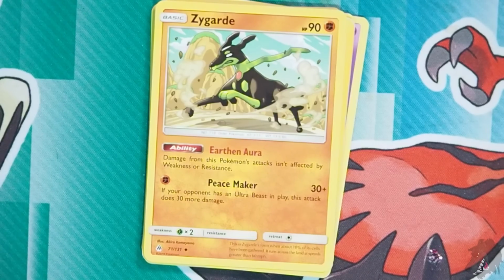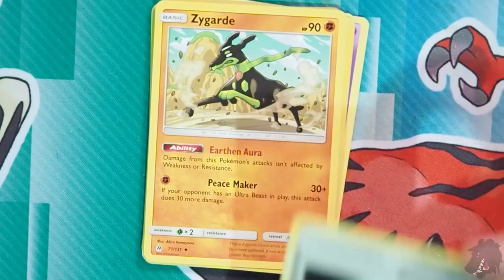And the move Peacemaker is 30 plus damage, or base 30 damage. 1 fighting energy card required. If your opponent has an Ultra Beast in play, this attack does 30 more damage. So, grand total of 60, but if it is resisted, it still does 30 or 60. If weakness, normally it will do either 60 or 120 damage, but it still remains at that 60 or 30. See, that's the bad part of it. It could have done a whopping 120 damage, but nope, not going to happen with Earthen Aura. If I'm understanding that card correctly, damage from this Pokemon's attack. Yeah, I am reading that properly.